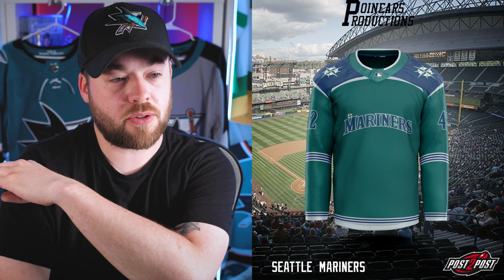Okay, I don't love the gray stripe at the front of the shoulders, but I kind of like it at the edge of the side of the shoulders. Striping looks good. Shoulder patches look good, nice and symmetrical. Mariners on the front looks good. Colors look good. Good job.